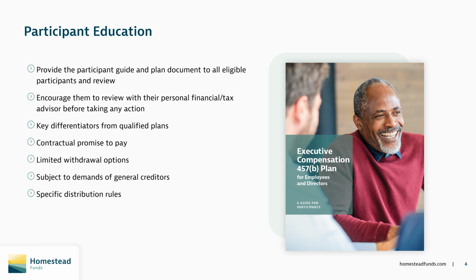Assets remain under the co-op's control until paid and are subject to the demands of general creditors in the event of a co-op bankruptcy or insolvency. In that event, plan participants become unsecured general creditors. Finally, 457B plan distribution options are much less flexible than allowed in a qualified plan. Once distributions start, they cannot be changed. We will review this in greater detail in our distribution tutorial.